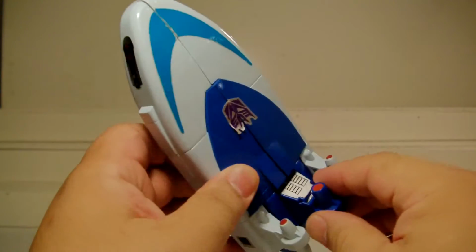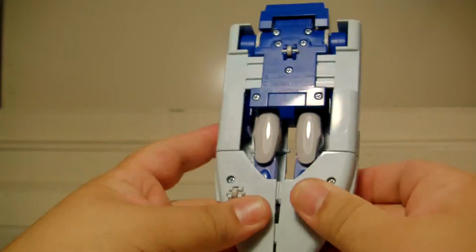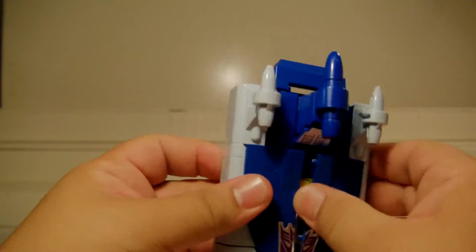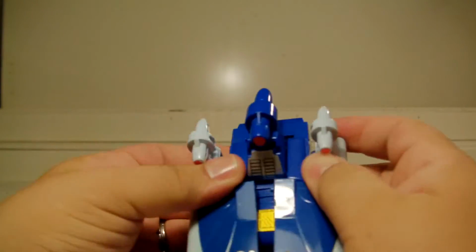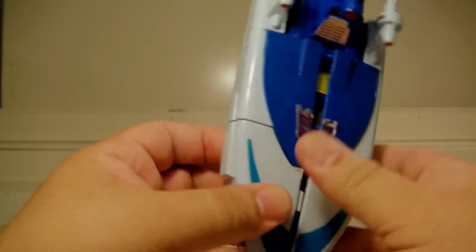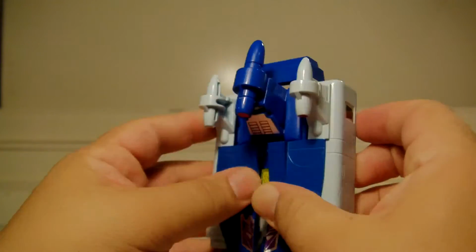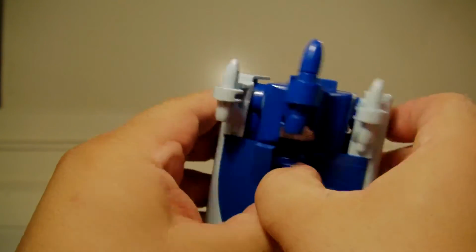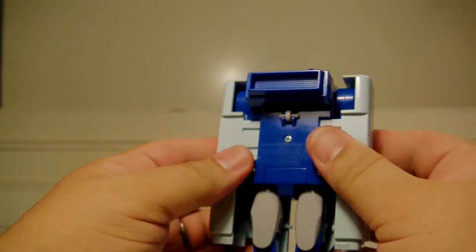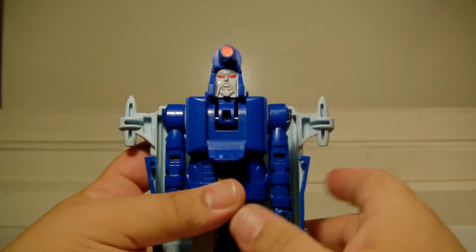Obviously, no weapons, and this isn't the Target Master version; it's just a regular version. But he's pretty tight. Don't worry, guys, I'm not gonna try to do a review on this, but just wanted to open him so you can see him a little bit. Yeah, he's really tight. There we go. I don't want to break it. I didn't open him all the way. But yeah, it's really nice.